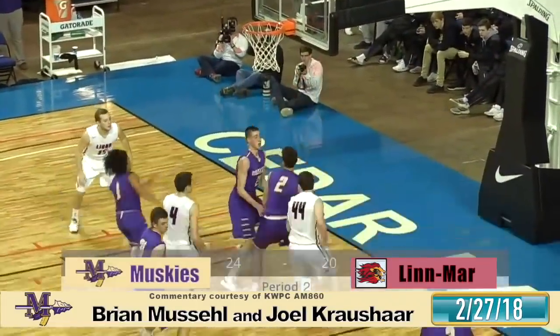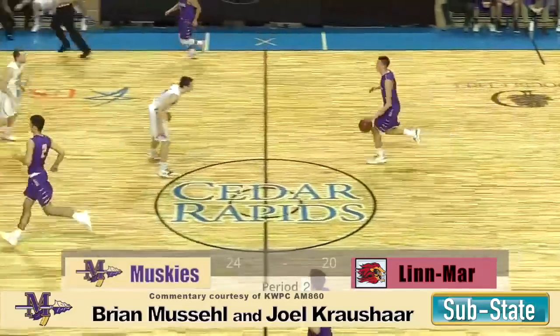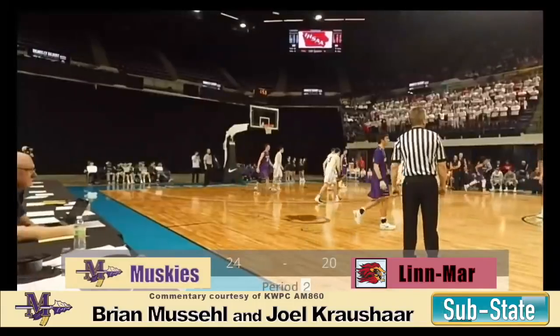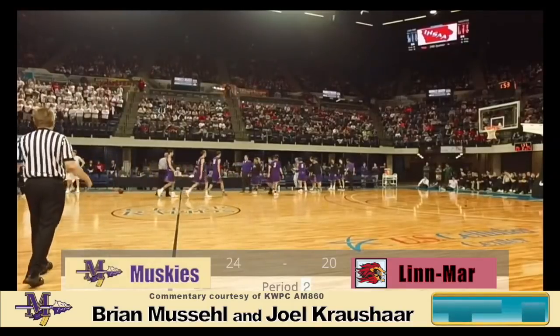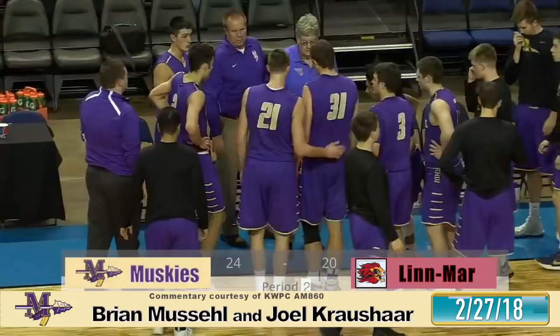There's Hutchison with an elbow jumper. No good. Hahn clears a rebound. And here come the Muskies. Wieskamp walks it up now on Robertson. And now we've got timeout Muscatine. Gary Belger wants to set up the end of the first half. He's going to call a 30. And these are two coaches who have a lot of experience.